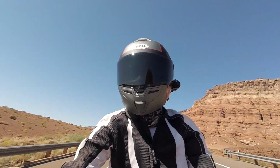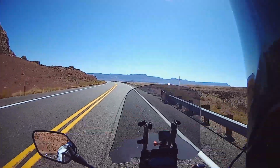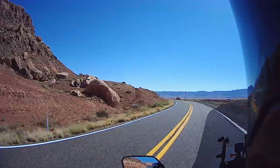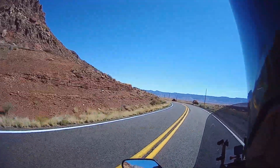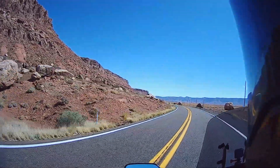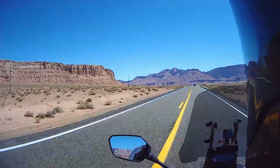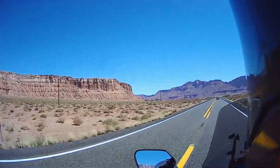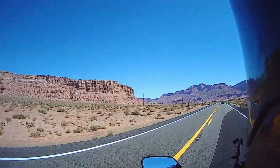Might pull over there on the way back. Everything's so red. Now I know why. I mean, yeah, makes sense that they called it the Vermillion Cliffs. Well, possibly. So we're still at, what, 5,000 feet? We're dropping down a little. Haven't seen a 4,000 feet sign yet.